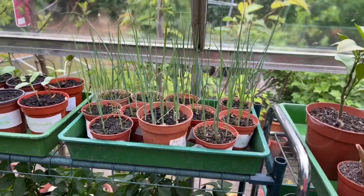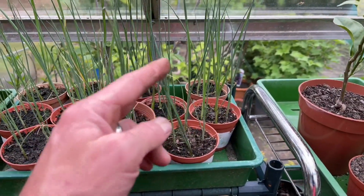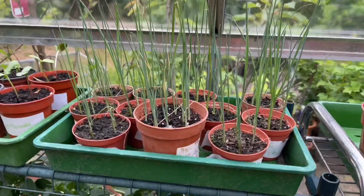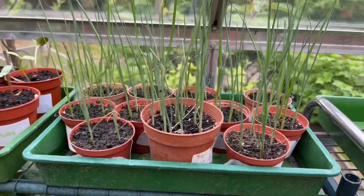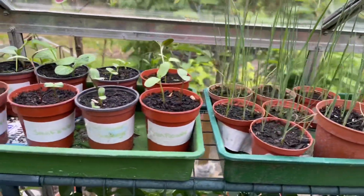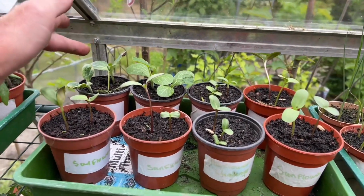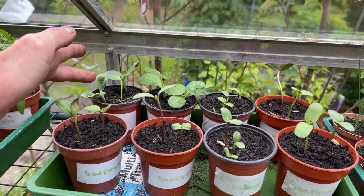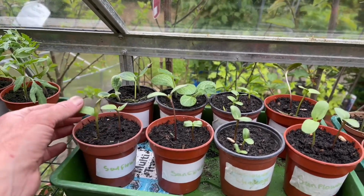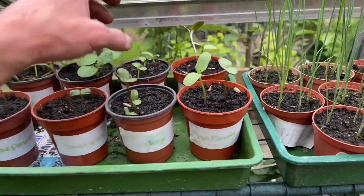There are leeks. There's a couple of different varieties of leek in there. They grow a lot slower than the onions, and I'm not sure where I'm going to put them, but I'll have to plant them out soon. These are sunflowers, and the two at the back there are summer squash and another type of squash, butternut squash.